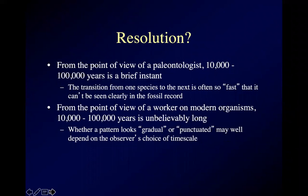Now, I've seen people try to use punctuated equilibrium as a refutation of evolution. Most people now seem to agree that really, what's going on is consistent with evolution as we understand it, because evolutionary change tends to be most rapid in small populations. Small populations have more genetic drift. For small populations, it takes less time for new mutant alleles to become more common.